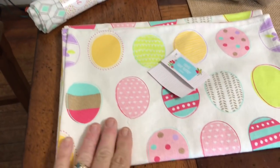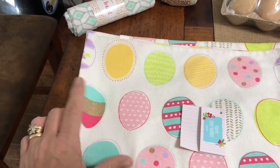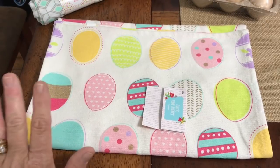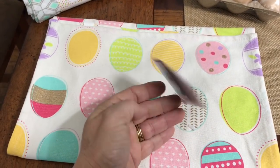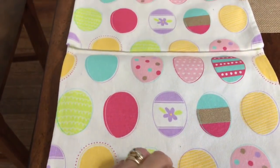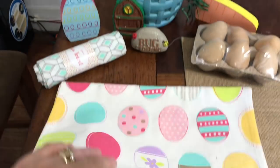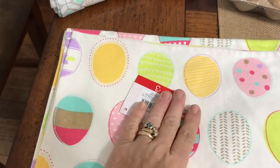This runner, I've been looking at a runner, went to Marshall's, went to Ross, I've been everywhere. And these runners are running anywhere from $8 if you're lucky, and I didn't like it, to $17, $20. So I found this one for $3 at Target. But guess where I found it? Over in the food aisle, over on the other side of the store. It just happened to be laying there. And I just picked it up. So I was very excited about that.